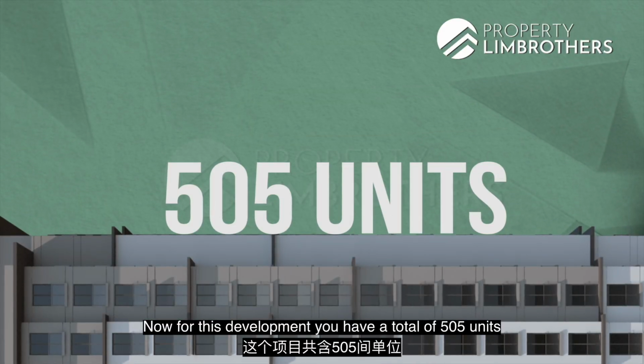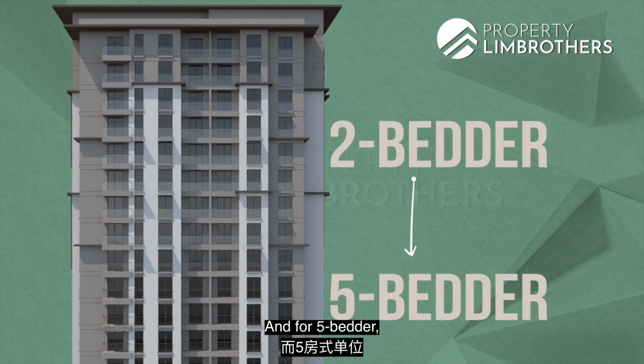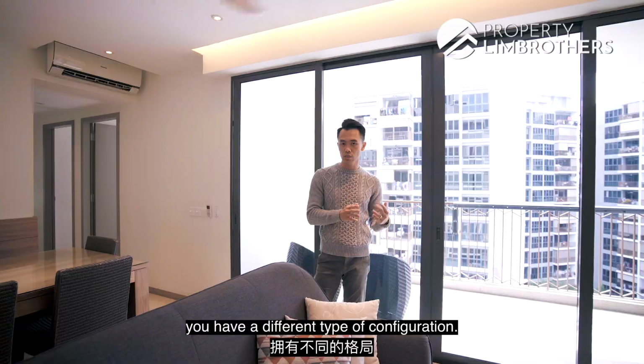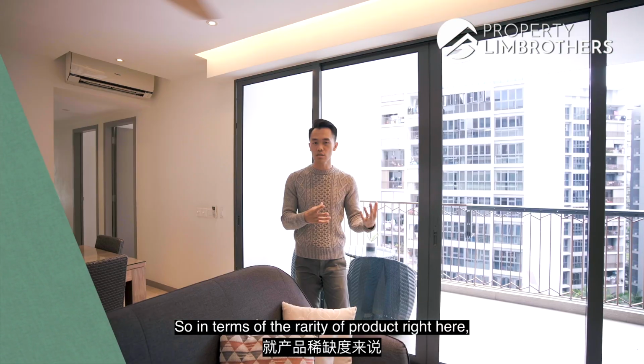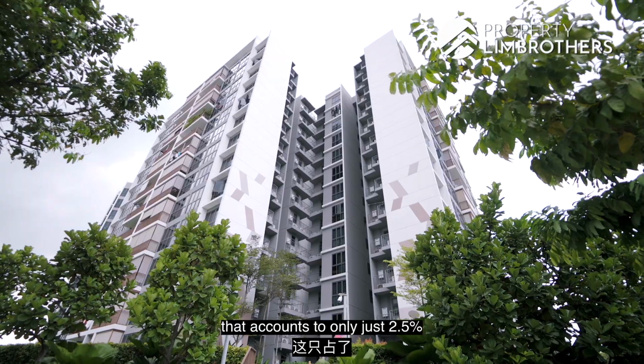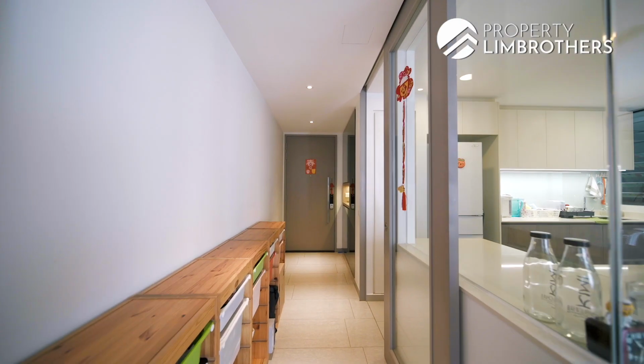Now for this development, you have a total of 505 units split amongst 2 beta all the way until 5 beta. And for 5 beta, you have a different type of configuration. For 5 beta, there are a total of 13 units, and we are actually one of them. So in terms of the rarity of product right here, that accounts to only just 2.5% out of the entire development.